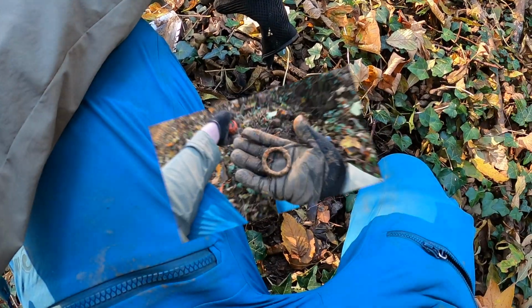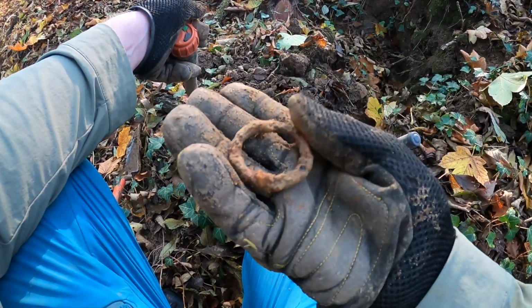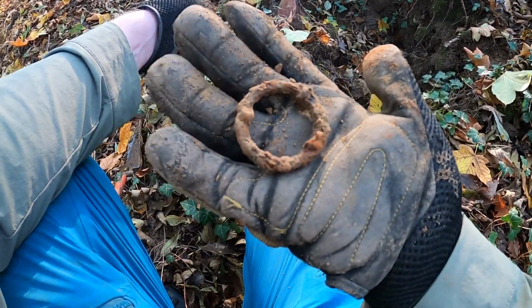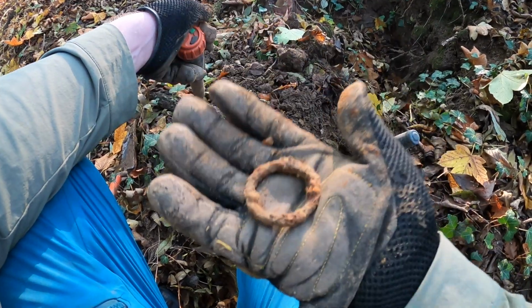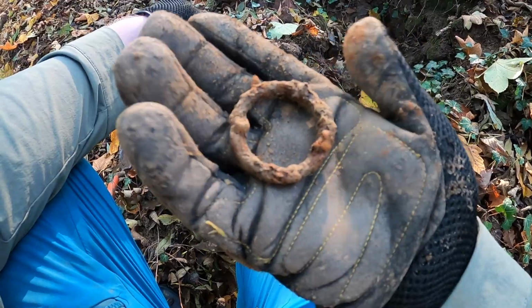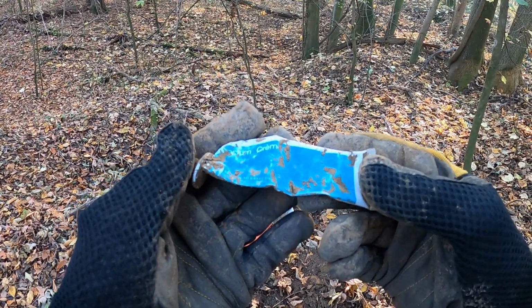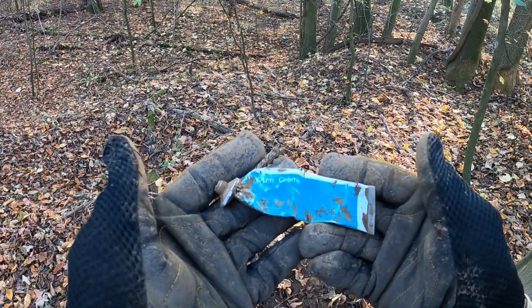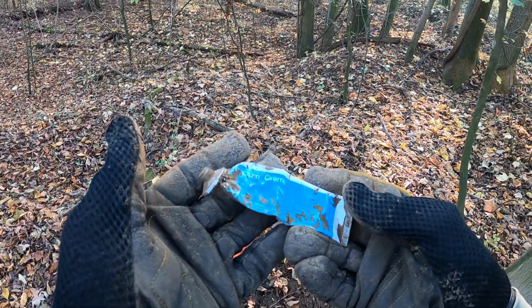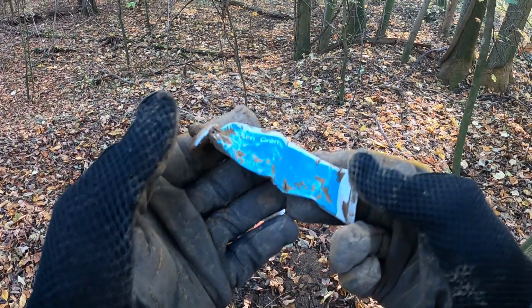Moving on. And another ring. Yay. Horse ring of horse tack. Still cool to find. Lots of relics coming up in this area, but also a lot of trash. Moving on. These always give off quite a good signal, these tubes of something. Don't know what that is. See if I can get a date off that later, but I don't think it's particularly old.